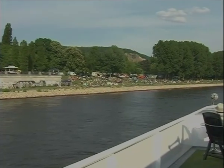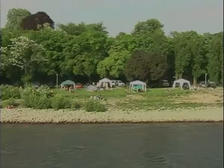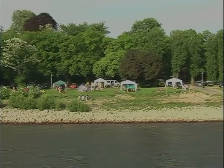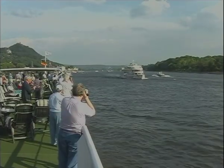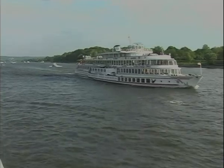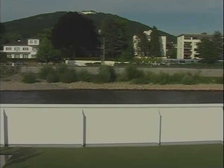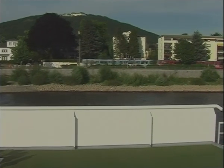Spectators have already arrived to be sure of good views of the fireworks display. One of the passenger ships which ply the Rhine Gorge. We'll be seeing more of the Arms of Cologne soon. Part of the tram service from Königswinter to Bonn.